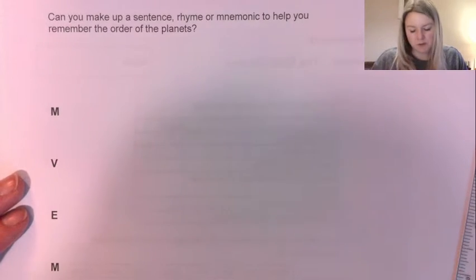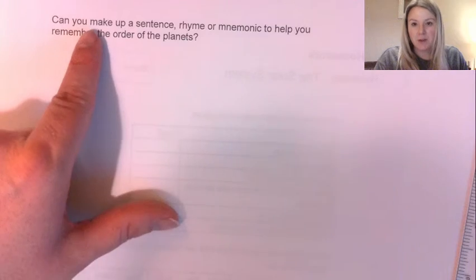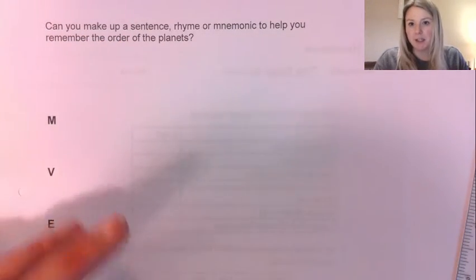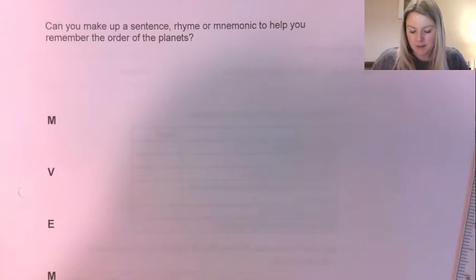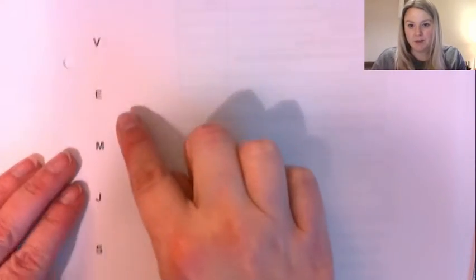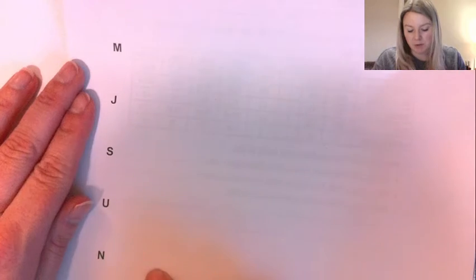Right, so on page 147, you've just done the graph. The next thing I need you to do is come up with a sentence or a rhyme or a mnemonic to help you remember the order of the planets. So on this page, you've got the list of the first letters of the planet names in order. So Mercury, Venus, Earth, Mars, Jupiter, Saturn, Uranus, Neptune.